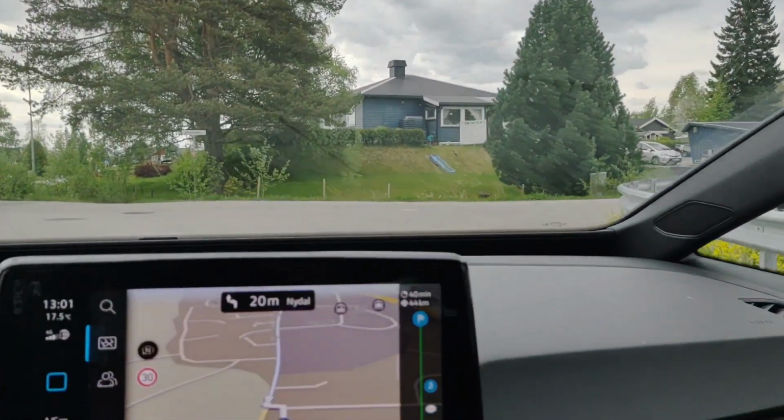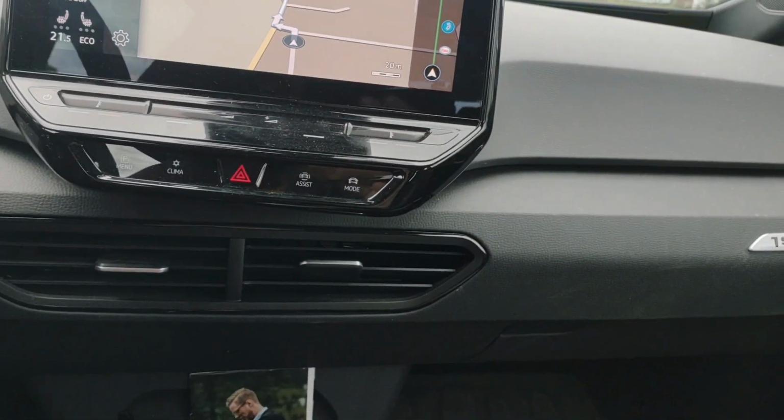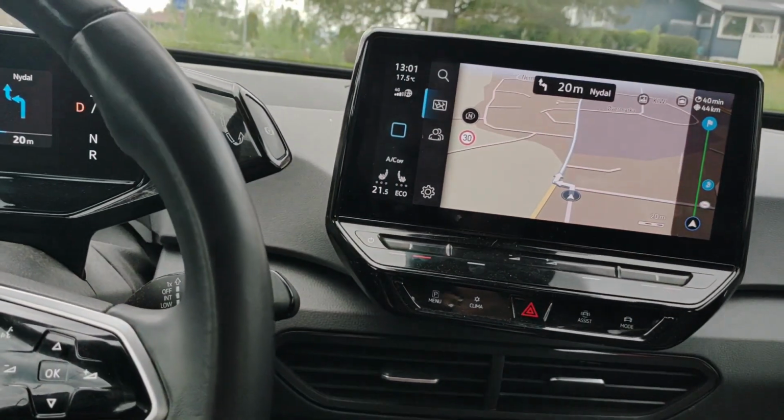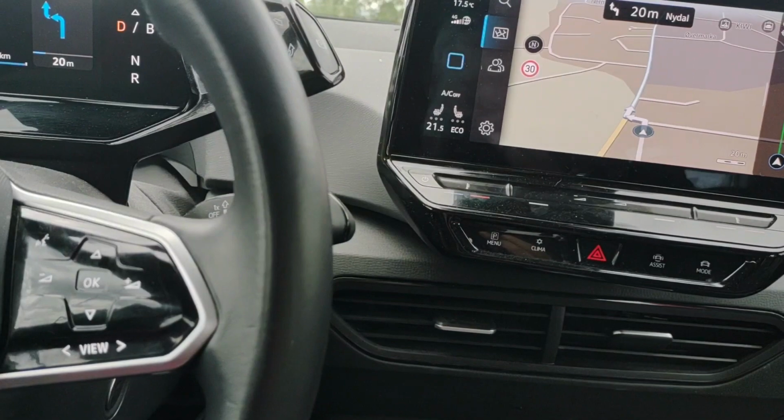Let's see. She just wants me to put the seatbelt on. So I'm gonna do that. Putting the seatbelt on.